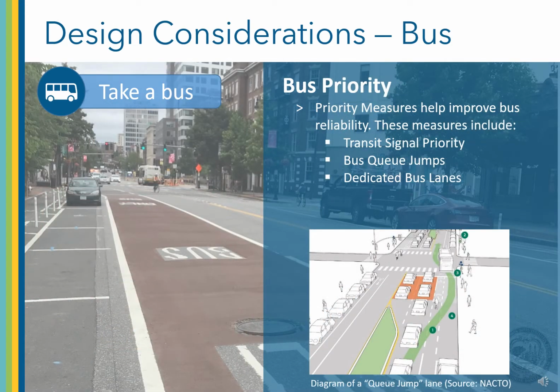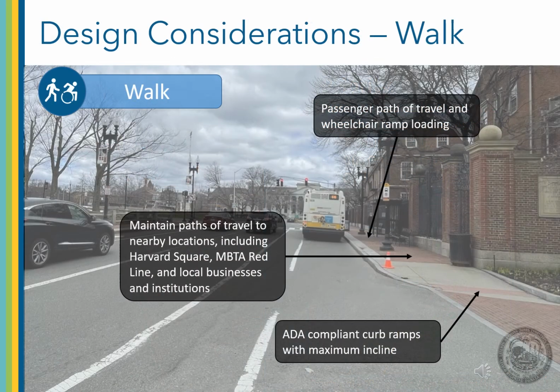Bus priority measures may also be implemented to improve bus reliability. This may include transit signal priority and bus queue jumps at intersections, or segments of dedicated bus lanes to allow buses to travel through the corridor efficiently. Accessibility throughout the project area will be addressed, ensuring ADA-compliant curb ramps are provided at all crosswalks, unobstructed paths of travel are maintained, and connections to nearby destinations are clear.